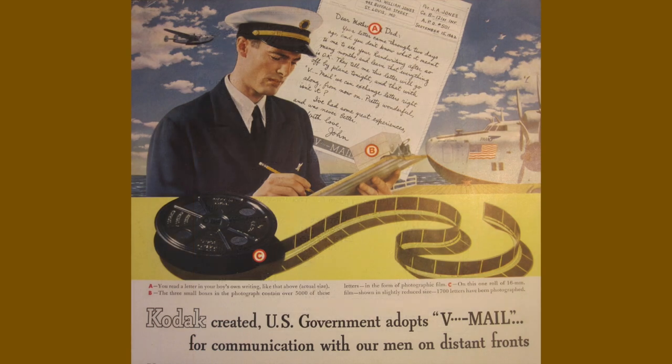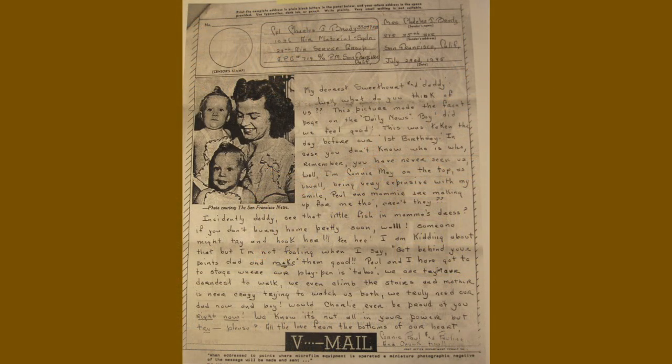Next one. This is the advertisement. Kodak created it: U.S. government adopts V-mail, and they were trying to get people to use it. Dear mother and dad, it's a whole thing about how your letter will get to me better if you use V-mail. Next one. They did finally let there be pictures. There were all kinds of rules about it. This is a mother who desperately wanted her husband to see their kids. And they found out a way to do it so that it wouldn't mess up the machines. And they were able to send photos. And it was a big deal when they first created it. Next one.